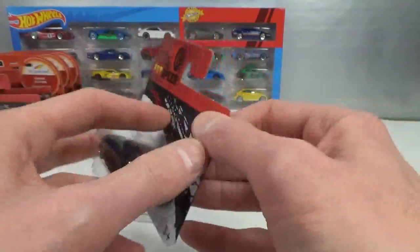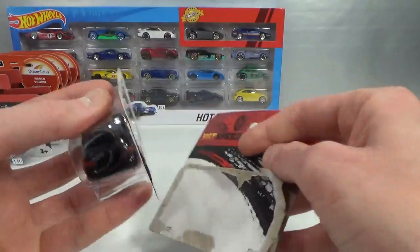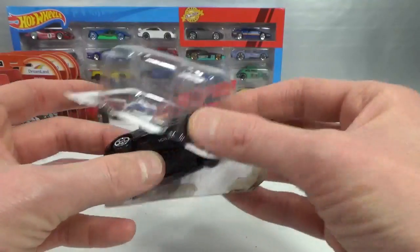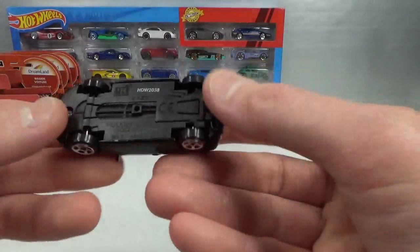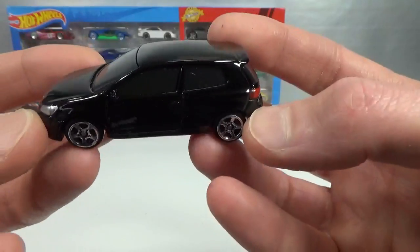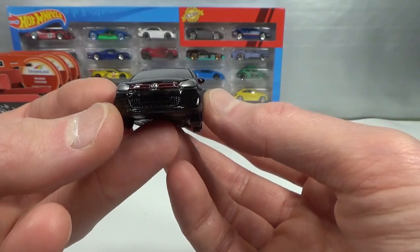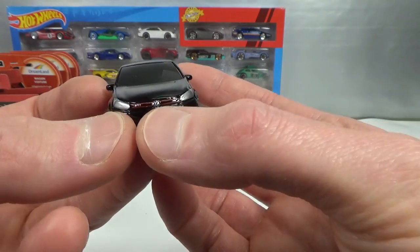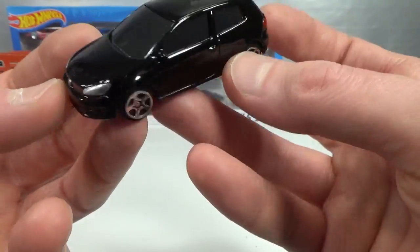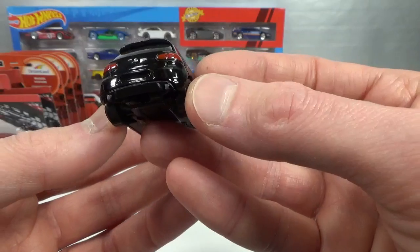So let's take a look at this black VW Golf. Clearly 3-inch, so made to fit the packaging, so a pretty big Golf casting. Volkswagen Golf GTI. No interior on these. But you get the headlights, the GTI logo and VW logo, and the red stripes on the grille. Then in the back you get just the taillights done.